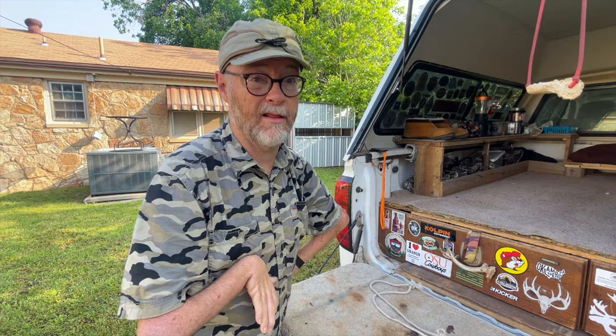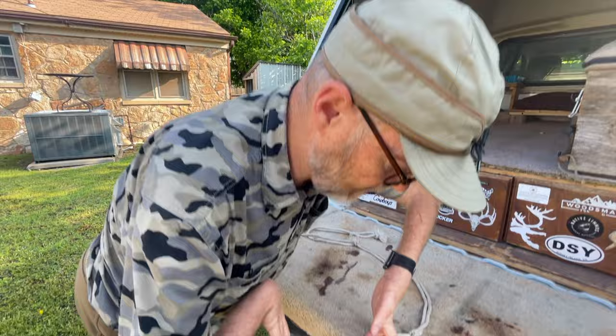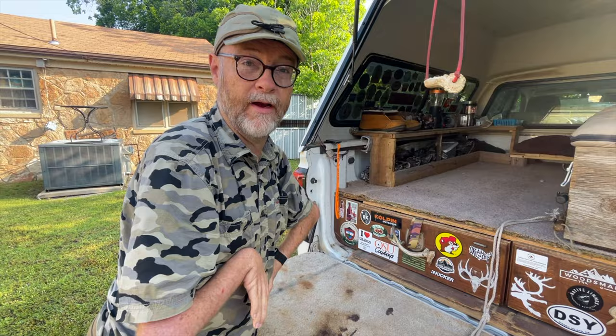Sometimes when I'm deer hunting, I don't want to make a whole lot of noise in the middle of the night where I'm hunting. So I got a rope, I bent up a bungee cord hook, drilled a hole right through there, and this is my pull rope once I'm inside to pull the tailgate closed.